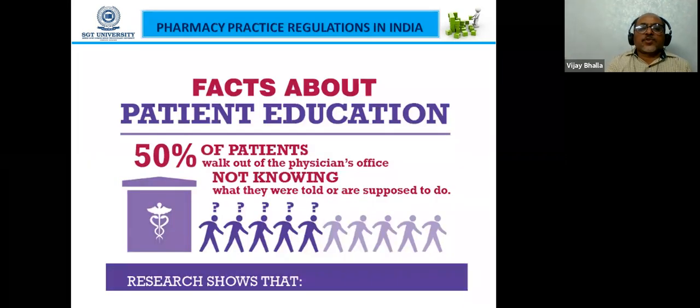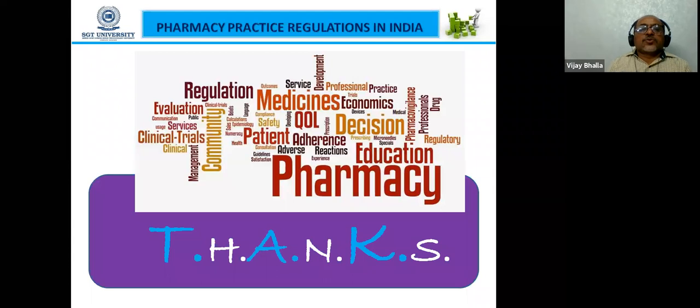Let's know the facts about patient education. 50% of the patients walk out of the physician's office not knowing what they were told or what they are supposed to do with the medicine. This is a research finding. So here comes the role of the pharmacist, because the physician normally does the part of prescription only. So pharmacy practice regulation in India has been introduced.